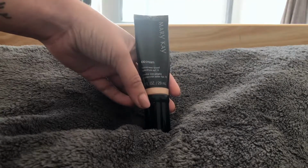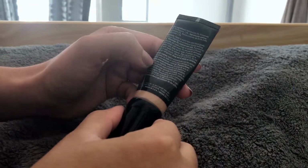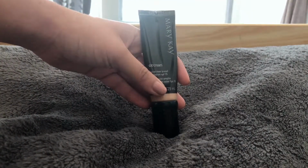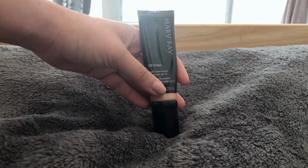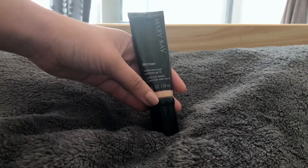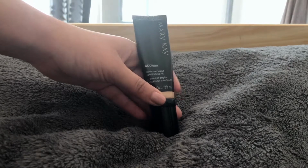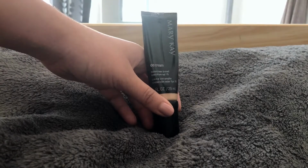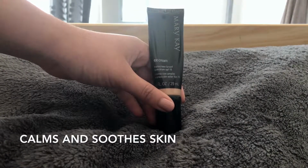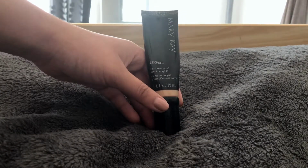One of the first ingredients, which I am just going to see if I can show you. Oh, it doesn't show it on there. But it's niacinamide and ascorbyl glucoside, which is known to help skin's tone look more even and brighten the look of your skin. Then it also has vitamin E and a botanical extract which helps calm and soothe your skin. It has willow bark extract, which contains a natural source of salicylic acid.